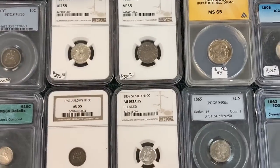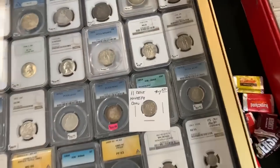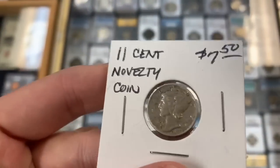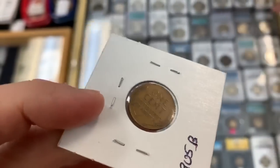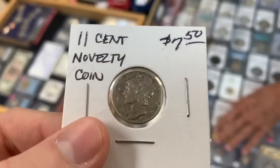Yeah, I found this. This was kind of interesting. It's an 11-cent coin. A dime on the front and a penny on the back. Oh, that's really neat. You can do whatever you want with that. Just for fun, somebody made it. A novelty coin. I think somebody was telling me about how they do that. It's very interesting. But you just want a really nice one to look at? Yes, please.